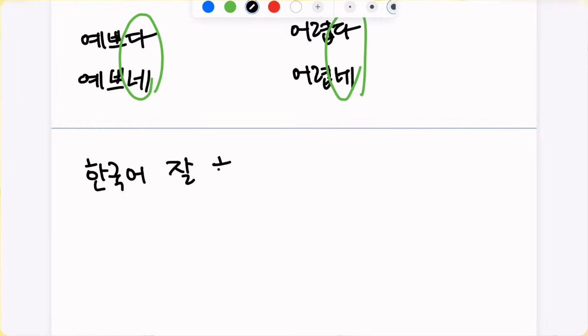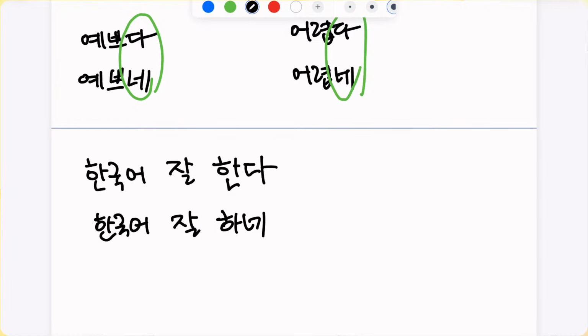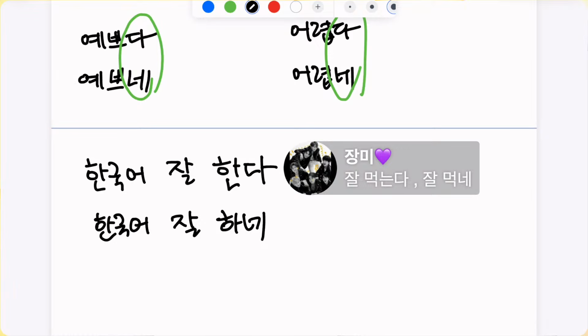잘 한다, right? 잘 하다 is a verb, so it follows 는다 grammar rule, right? 한국어 잘한다. 야, 너 한국어 잘한다. 아니면은 한국어 잘하네. 둘 다 됩니다. 한국어 잘하네. 그렇죠. 잘 먹는다. 잘 먹네. 맞아요. 좋아요.